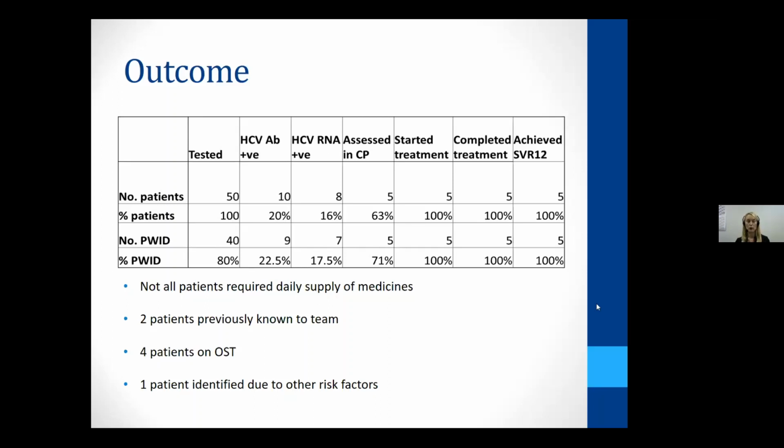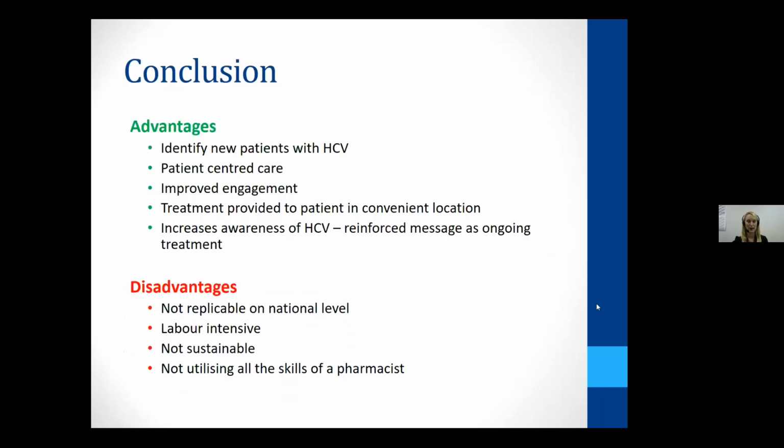For the other 2 patients that we found RNA positive, one of them unfortunately has been lost to follow-up, but we continue to use the hepatitis C peers and the find and treat team to identify him and locate him. The other patient was actually tested positive, was treated in our local drug and alcohol centre and has achieved SVR12. So success all round.